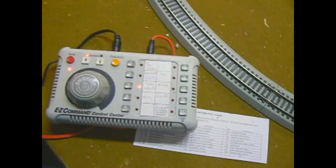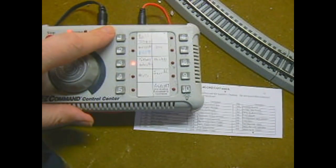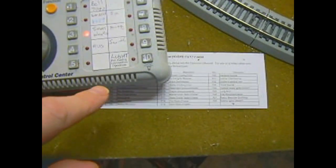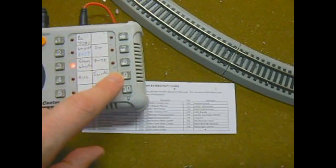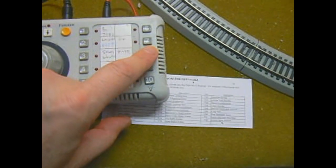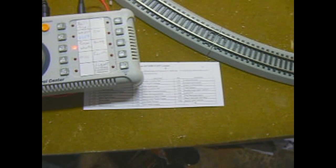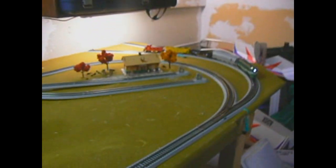Someone commented, and it was true, that the diesel makes a loud noise, and I've got it sitting there as it is, but I figured out how to turn it down. So we hit the function key and then the mute button. If I just double click it, each time I double click it, the sound gets lower. So I figured that out. Let's bring her out.